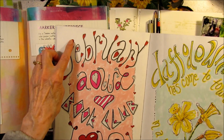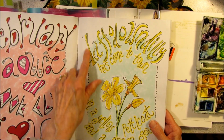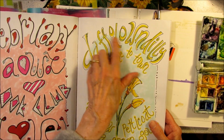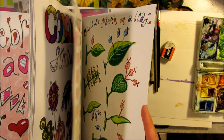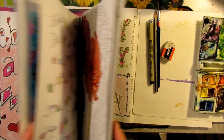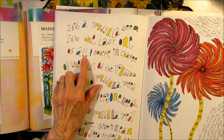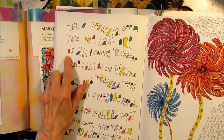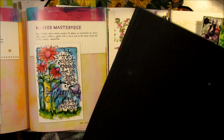For February, I added little hearts. In the spring, made spring green and yellow letters. And here's where I started coloring in my letters. You can see the little curly cues. So this is the beginning of my curly letters.